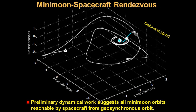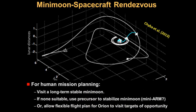Now we're working on different scenarios, looking at storing the spacecraft at L1 or L2 to see whether there's any difference. Our preliminary work suggests that it's possible to get to all the mini-moons, even if you're starting at L1 or L2. For human mission planning, you'd probably want a mini-moon that was on a longer-term orbit. You wouldn't want something that's just there for 10 months. You'd probably want something that was going to be there for years.